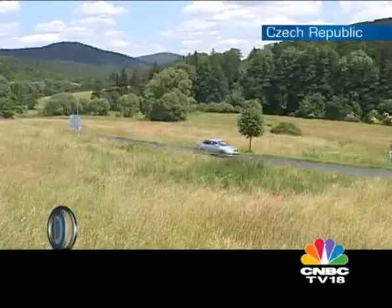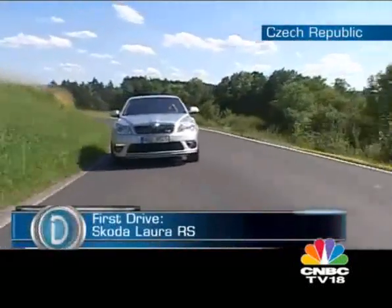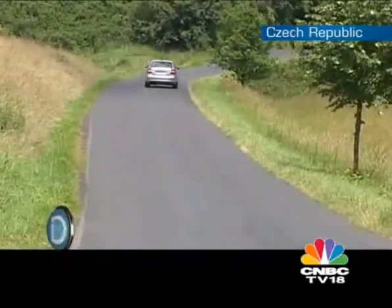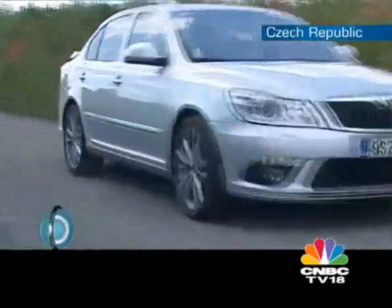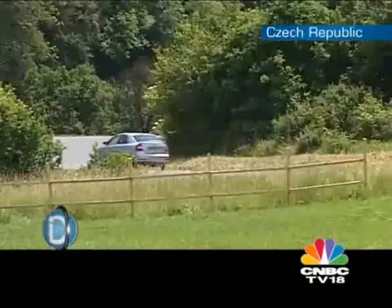The Laura with both the TSI petrol and diesel engine options has already received much acclaim in India, and the RS will only enhance that proposition further, giving enthusiasts far more thrills for a lot less money than exotic sports cars can. In fact, we expect this car to be priced no more than a couple of lakhs higher than the stock Laura, making the RS a fabulous addition to Skoda's range in India.